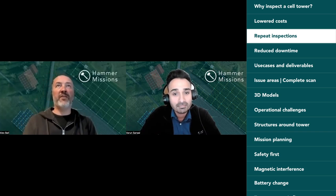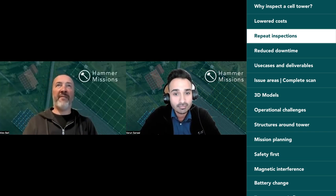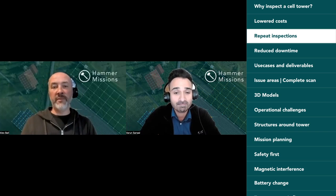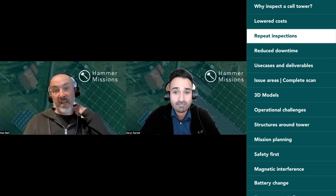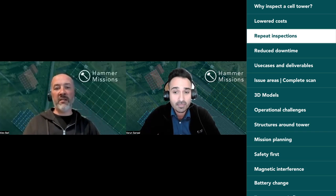Again, how much would it have cost to hire a scaffold platform or a cherry picker, or have a man go up and physically check or survey the tower, when you can use either an in-house drone team if that's what you have, or a third party can come out and inspect it for you? There's got to be savings to be had.